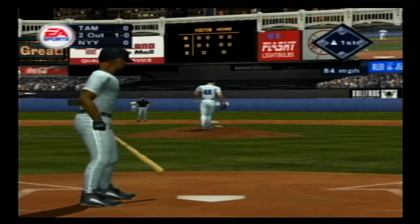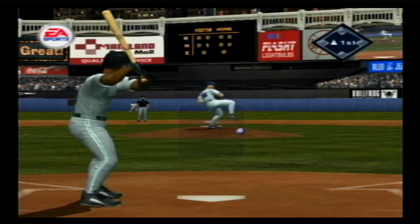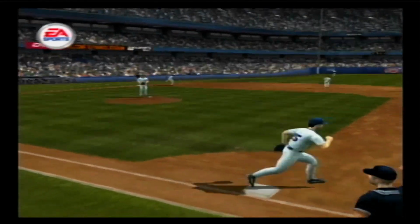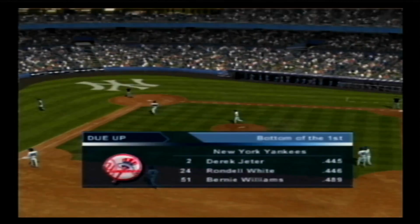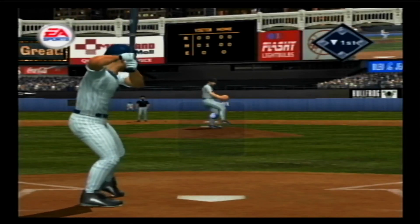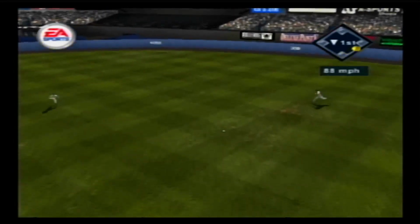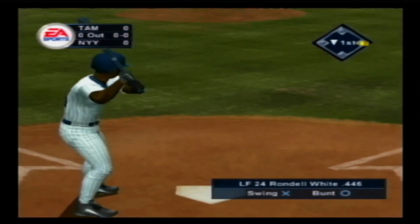Slider slips outside for a ball. Vaughn with a roll at a short. That's the third out. That'll bring up Derek Jeter. It's hit up the middle. Base hit to lead it off. That's the first hit of the game for New York.